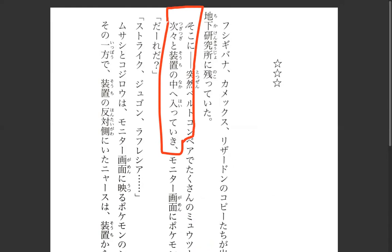Starts with the 次々と。Yep. ツキツキと装置の中へ入っていき、So do you know what 装置 is? It kind of means 機械。装置, I believe that's like equipment? Yes. Okay. If that's the right kanji. That is the right one.